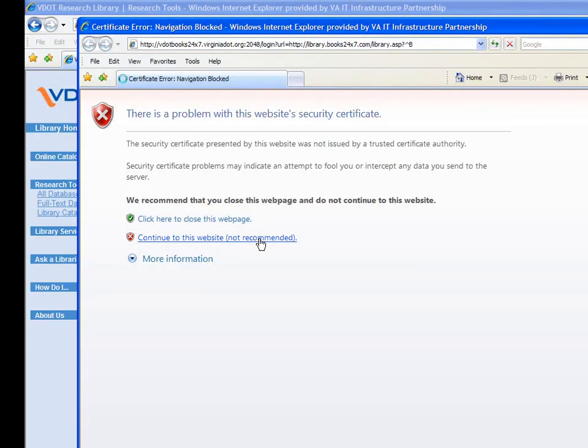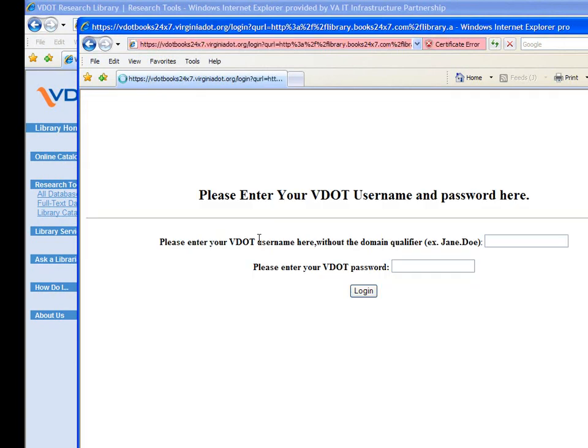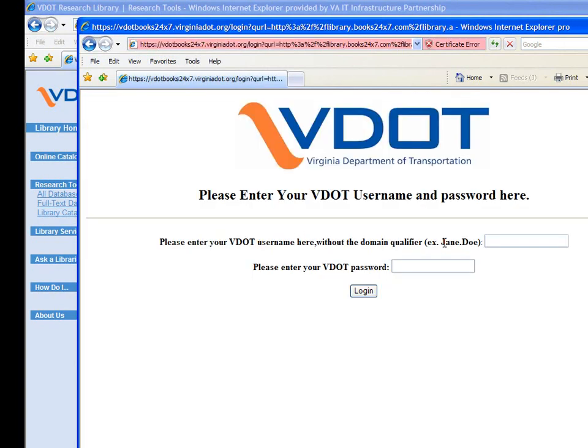Next, you'll see this login screen, which prompts you for your VDOT username and your current VDOT password. It's important to enter your username without the domain qualifier. So for me, that would be ken.winter and your current password. Finally, click on the login button.